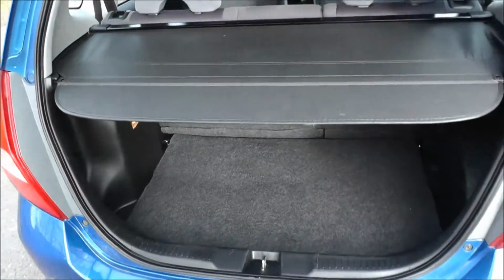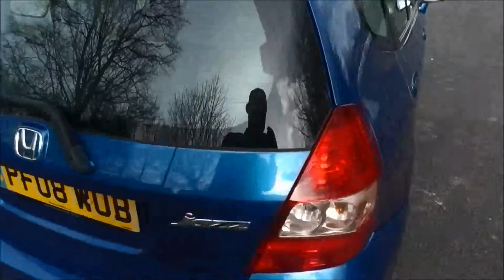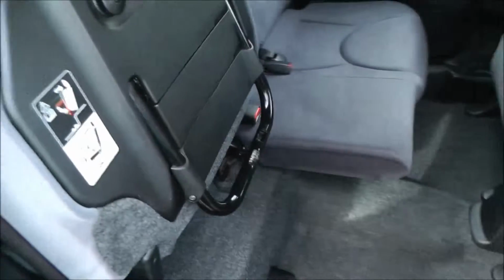This vehicle has a good size boot with a retractable parcel shelf. It has a spacious interior, with magic seats which lift up at the base and lock into place, giving you more room in the footwell. And the seats also fold down at the rear to enlarge the boot capacity.